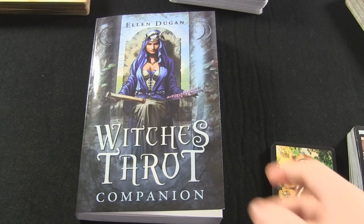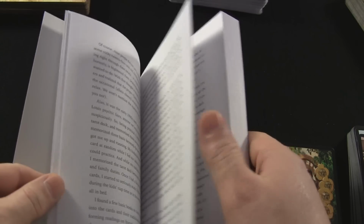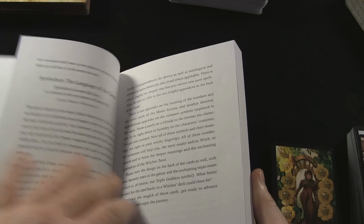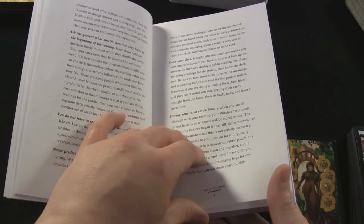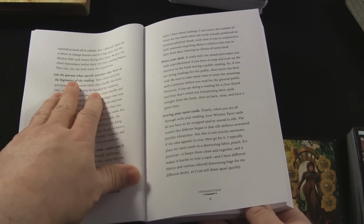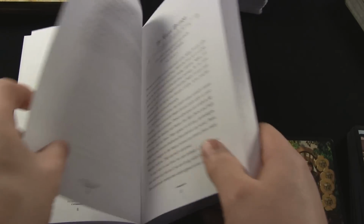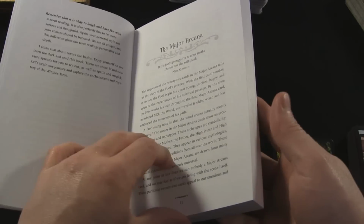Overall, I like this tarot. I think it has a lot of good qualities. So again, this is a very standard Rider-Waite clone, but it's extremely attractive and I like it. You get the introduction from page 1 to, I think, page 9. So things like know your deck or ask the querent a specific question they have. You don't have to read reversals unless you're comfortable with it, etc. About page 11, we start with the Major Arcana.